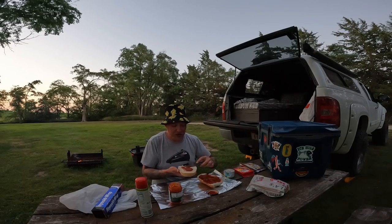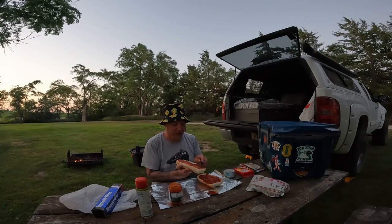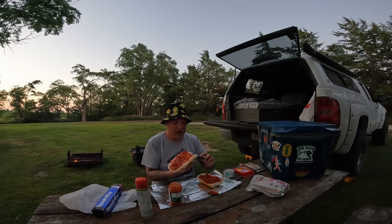I am completely out of paper towels right now. Forgot to reload the ones in the truck. I might have to see if I have any napkins in the actual truck itself.